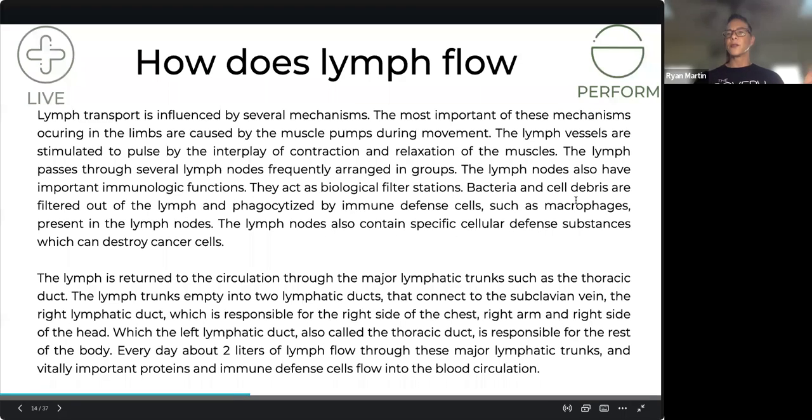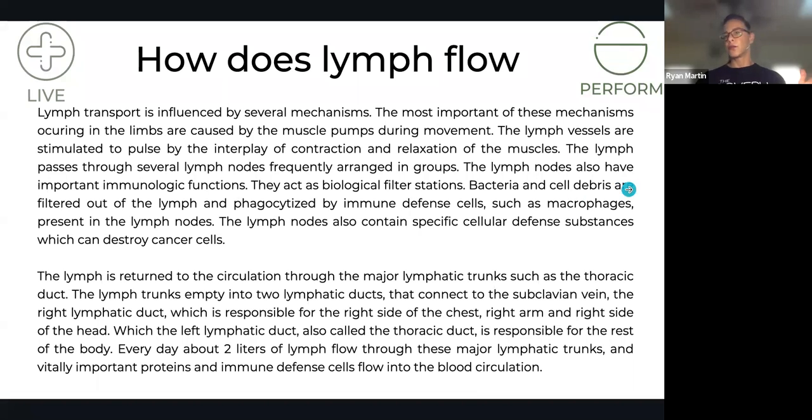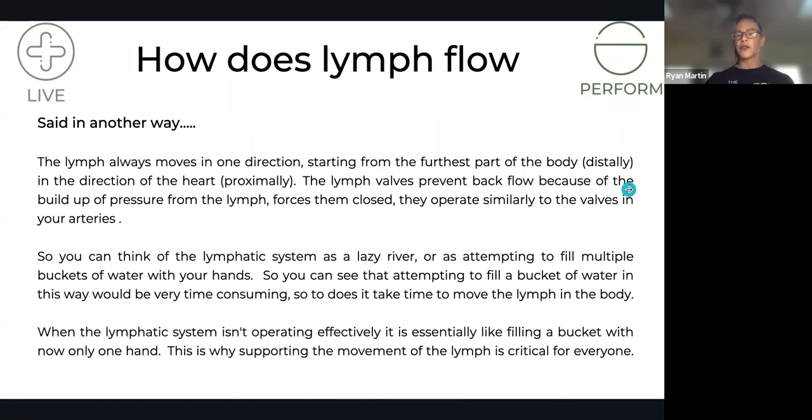So again, this is more detail. You can read this afterwards, but said in another way, the lymph always moves in one direction, starting from the furthest part of the body distally in the direction towards the heart proximally. The lymph valves prevent the backflow because of the buildup of pressure from the lymph, and it forces them closed. They operate similarly to the valves in your arteries.